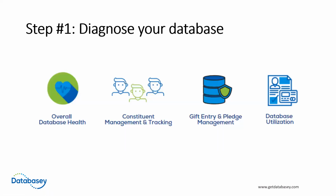Now, as you're building your scorecard, you really want to group your fields and modules into these big categories. So the first is overall database health. So this would be duplicate records. This would be looking at your code tables, your business rules, just overall database health to gauge what's happening in the database. The second is constituent management and tracking. So this would include all of the fields around how you are managing and tracking constituents. So we're talking titles and prefixes, constituent attributes, constituent codes, addressees and salutations, all of the things that have to do with the people and or organizations in your database.